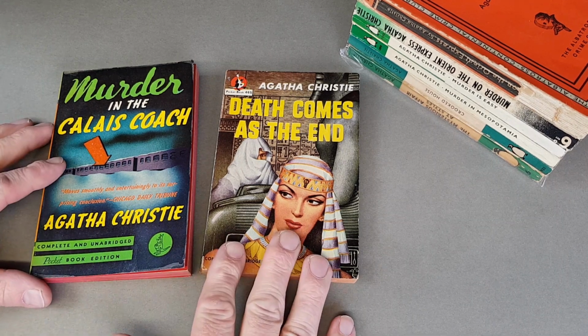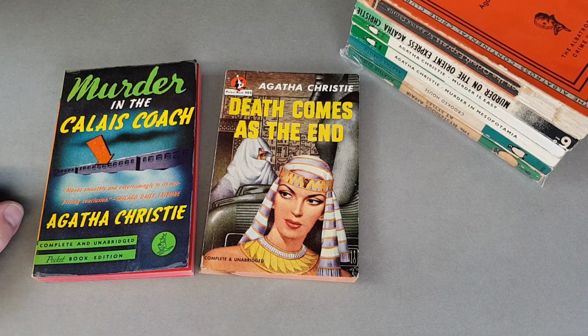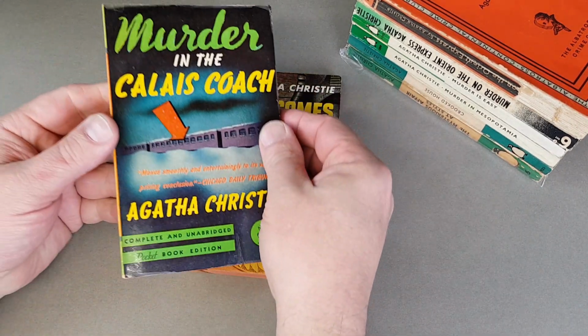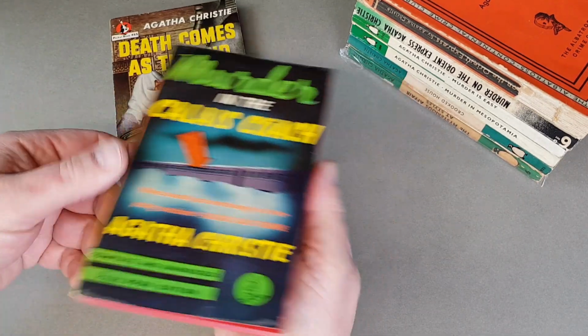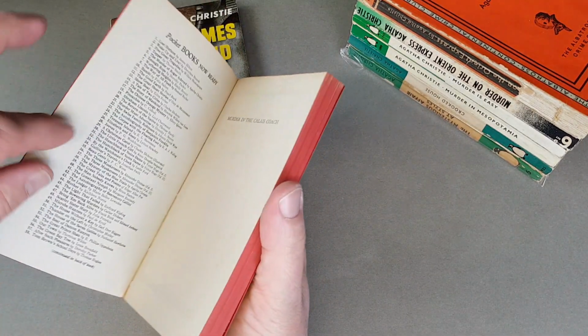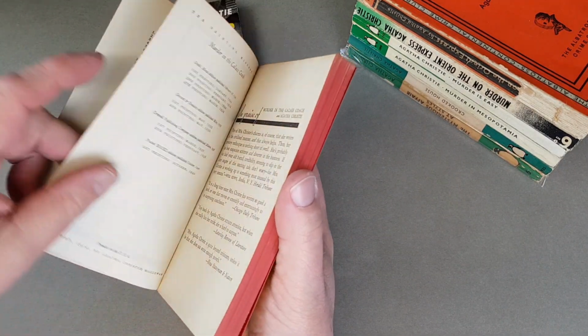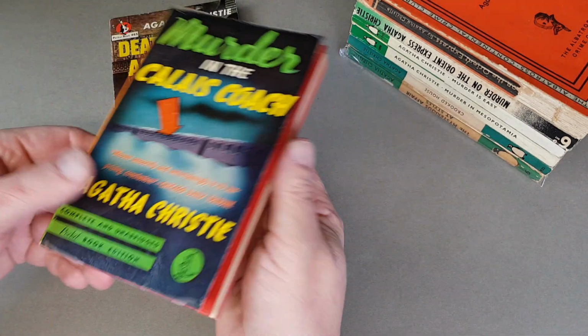But these are the two favourites that I've pulled out, and both of these I got pretty recently, in fact. These are pocket ones, and this is a fairly early pocket one. It's pocket number 79 in its first printing, Murder in the Calais Coach. So obviously it's the Orient Express. It is a pretty early one. Let's have a little look at the printing. Yeah, first pocket edition, October 1940.